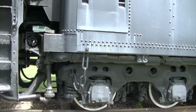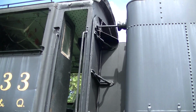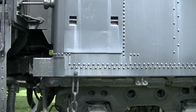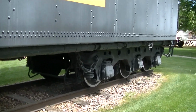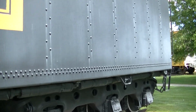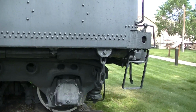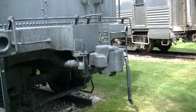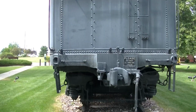Big six-axle tender, of course. The gangway is completely enclosed, side to side, all-weather cab. She wondered how rusty she is inside. Straight yellow Burlington Route. I don't know if that was original or not. Anyway, we'll go around this some more from the back. Yes, there's a lot of equipment here.